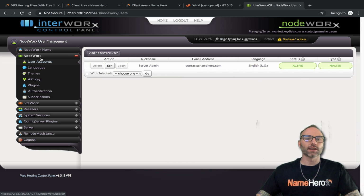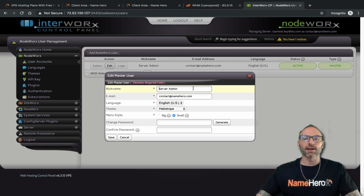Right here on the menu, if I hit the plus and bring down all the NodeWorx options, you can see this is my master user, and it's just server admin by default. And I can, of course, go in here and change it to my name. I can change the email, which remember that's our login, not root. And then I can change the password of this user, which essentially would also change the root service password on the account. So if you want to change that, make sure you keep it somewhere safe. Make it hard. Use this generator, I recommend.